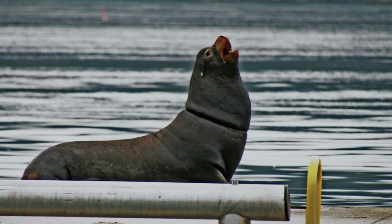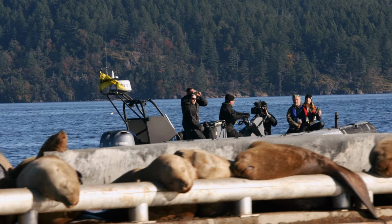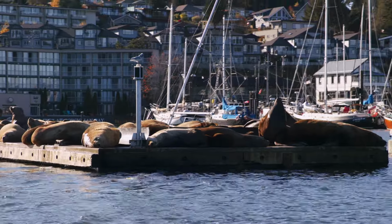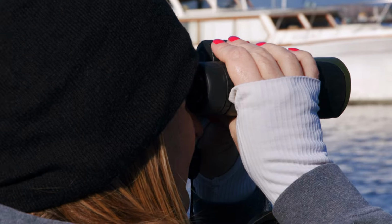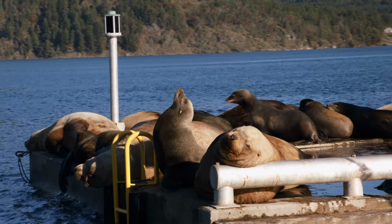Looks like it's monofilament fishing gear. Good thing is they're so habituated, it should be able to get you close. Oh, I mean, even this distance is amazing. Oh my God, look at this guy on the end. Holy, hey, look at Bubba.